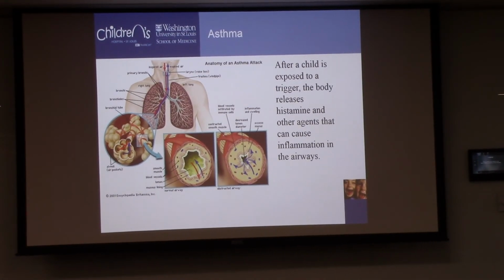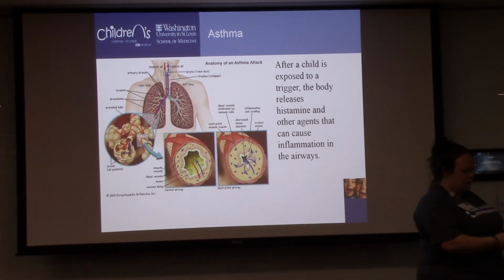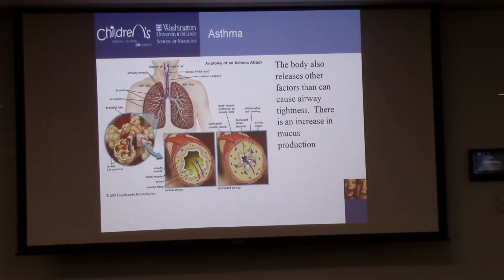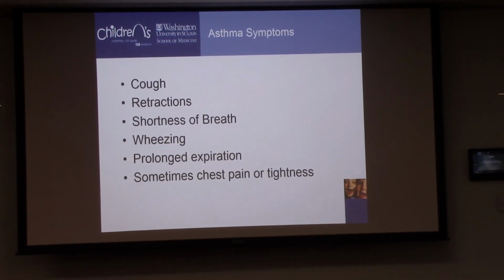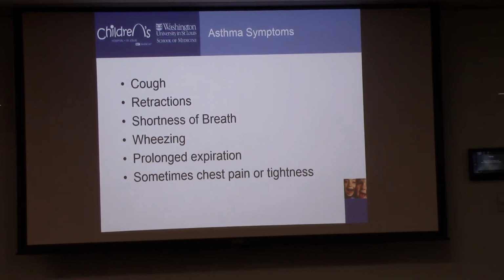First thing, after a child is exposed to a trigger, the body releases histamine, which causes this swelling inside the bronchioles. Okay, it's a histamine release. Causes increased mucus production. And then your symptoms are your cough, retractions, shortness of breath, wheezing, prolonged expiration. Sometimes they'll have chest pain, tightness. A lot of the older kids will call it in as chest pain instead of actual difficulty breathing.